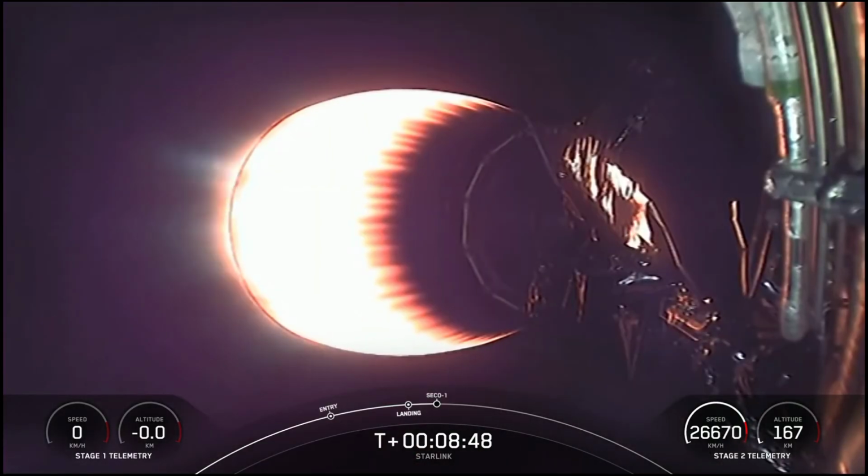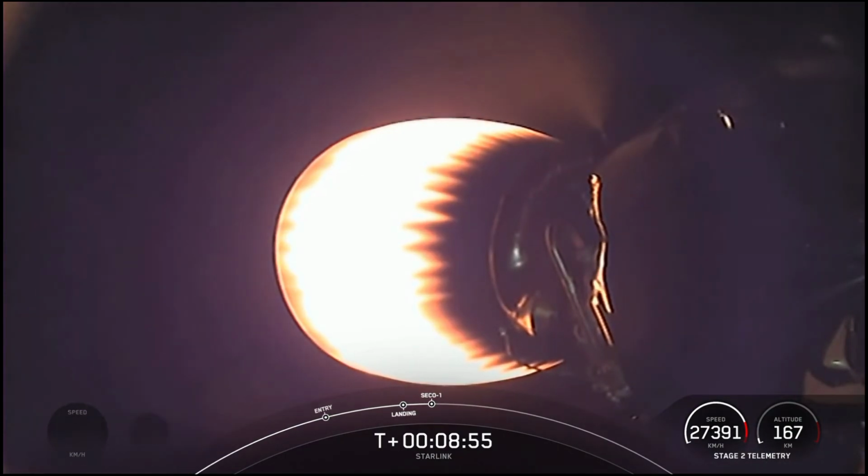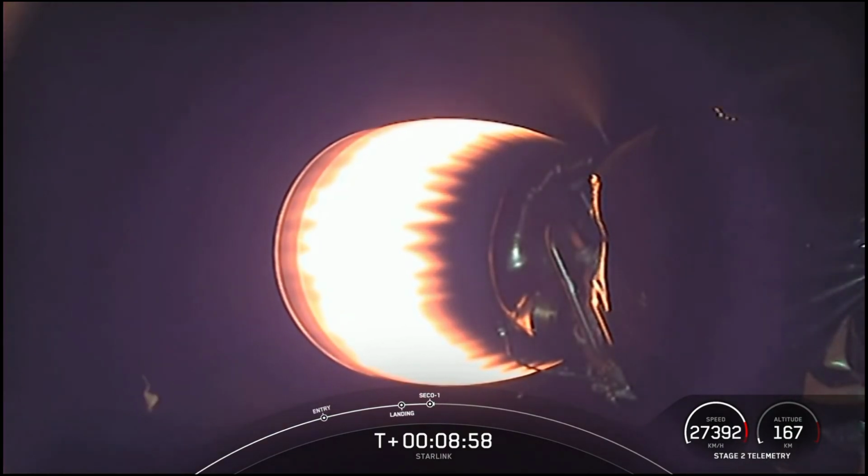This marks our 89th overall successful recovery of a Falcon 9 first stage, and the 129th successful flight of a Falcon 9 first stage.